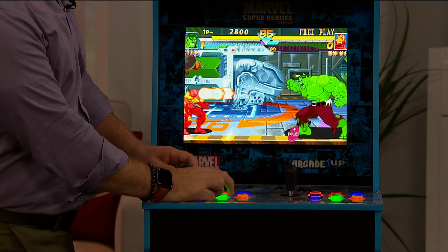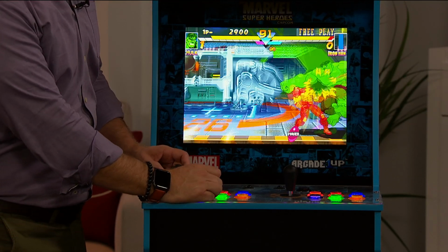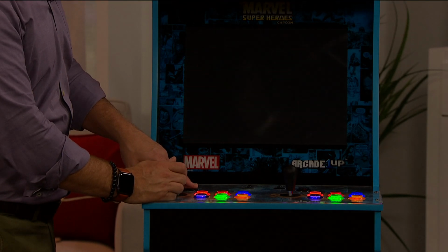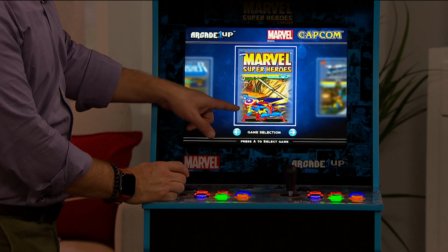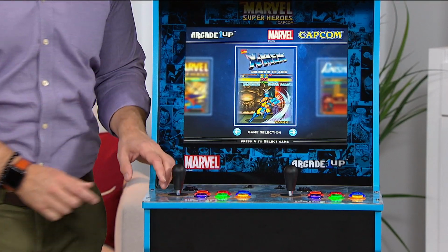And remember, I'm playing Marvel right now, right? Guess what? If I get bored with Marvel, I could jump into X-Men. If I get bored with X-Men, I can jump into the Punisher. It's not buying 3 different arcade machines. It has it all right here in one. Boom, Marvel. Look, Bill. X-Men, Punisher, boom, options, which is great.